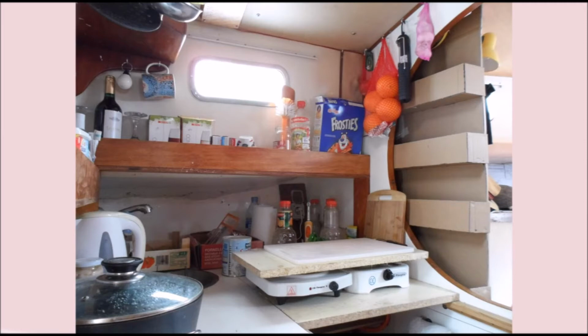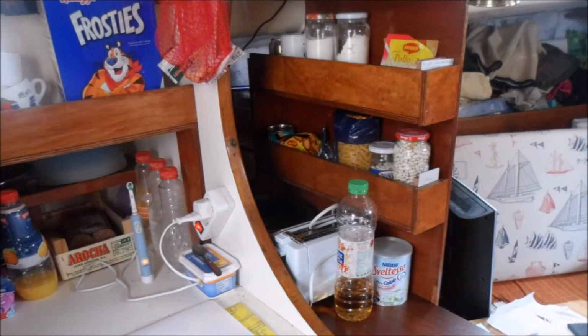So first of all, I made a mock-up in cardboard. Most of the projects I do on the boat, I save up old Frosties and cornflakes packets, and I make them out of cardboard first of all, or scrap material, to see how it looks and if it's likely to work out well. So I made the first attempt out of cardboard and then replaced it with marine ply and varnished it. That gave me quite a lot of extra storage space around the galley, which I would say is one of my improvements.